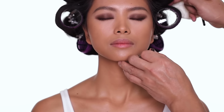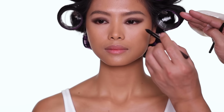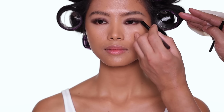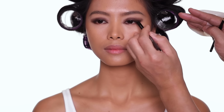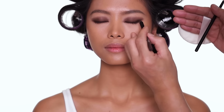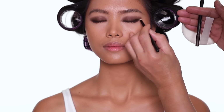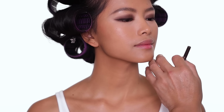Next, look straight for me. I'm going to let the model look this way, and then I'm just going to follow to trace the line a little bit to make them a little longer and thicker. Close your eye for me. I'm doing the same on the other side. I just did the same on the other side.